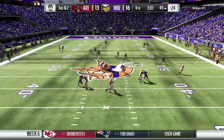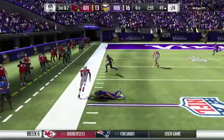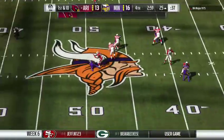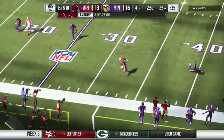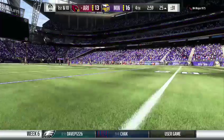Out of the gun, here's Josh Rosen. Throwing the out route, incomplete. It's Malone. And he'll cross over out of bounds right at the 25. A really nice gain of 25 yards.